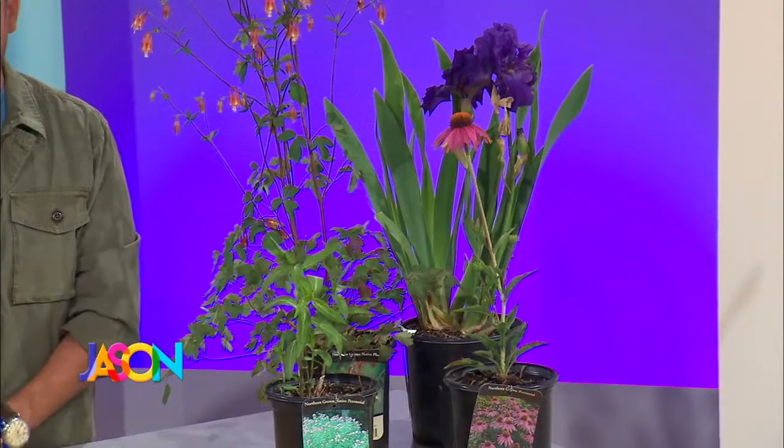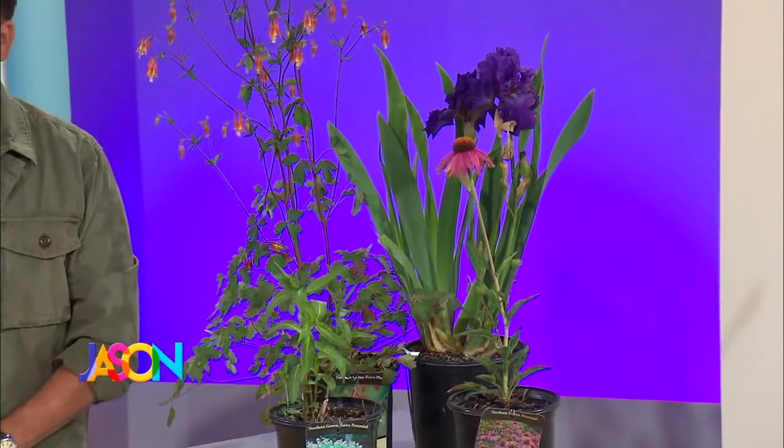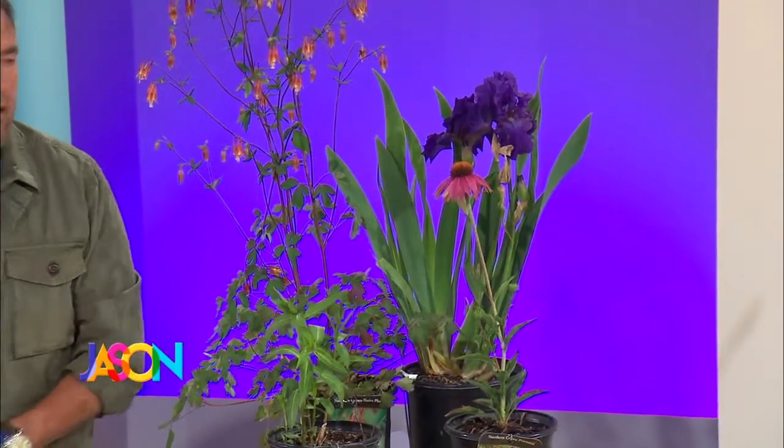For June, another very popular category is all your natives. They do some great ones. They're less taxing on the environment, of course. Your inputs are a lot less, and they do attract pollinators. I'm looking at some of my favorite natives here. Milkweed, of course, for the butterflies.